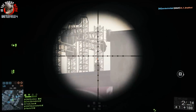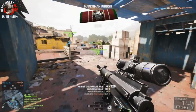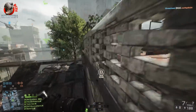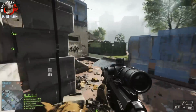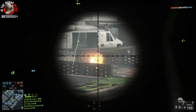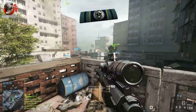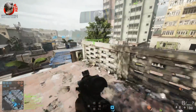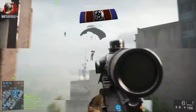Whereas with the Intervention, it's a lot easier to play middle range to long range engagements because that's what it excels in. So, for instance, right here I'm playing on Flood Zone, Obliteration. I'm just holding down the center of the map. I'm not really doing the rooftop camping style because that's not really my thing. But I'm countering all the people who are trying to do that, which makes it a lot easier on my team to focus on the objective. Because if I was to run in there and grab the bomb and try to run with it, probably not the best kit for that.